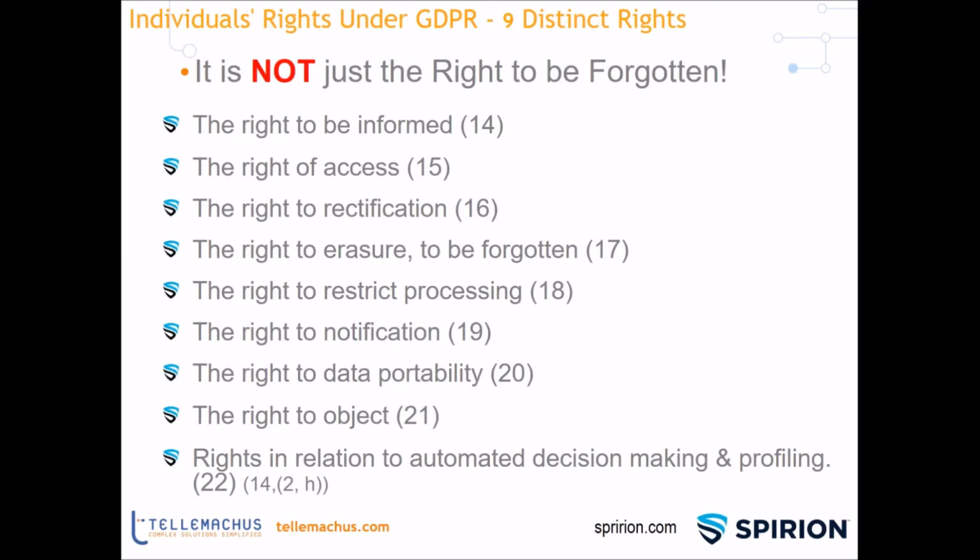So as I mentioned earlier on, if you were to ask some of my American colleagues, what is GDPR? The first thing they'll talk about is the right to be forgotten. That's basically because Google lost a court case in Spain and was forced to enable the right to be forgotten functionality across the Google suite. But there's also the right to be informed. The client needs to be informed as to what data you contain about them. They also have the right to access to see that data. If the information stored about them is incorrect, they have the right to rectification. They have the right to erasure and to be forgotten.